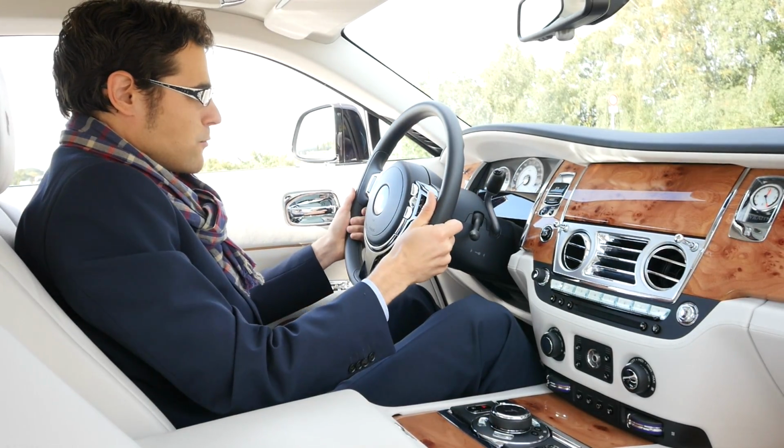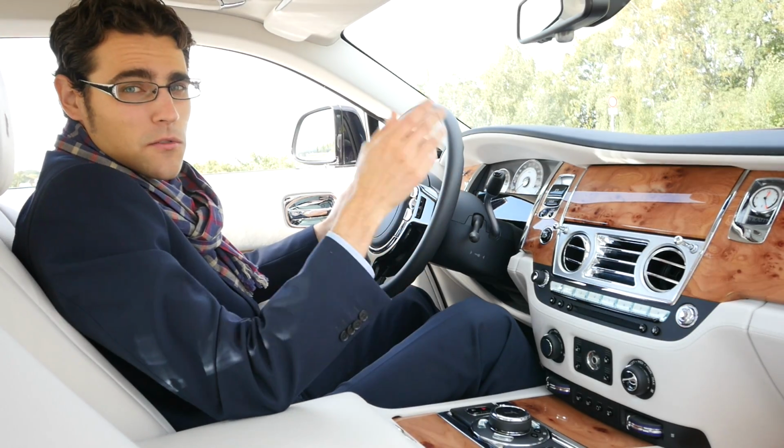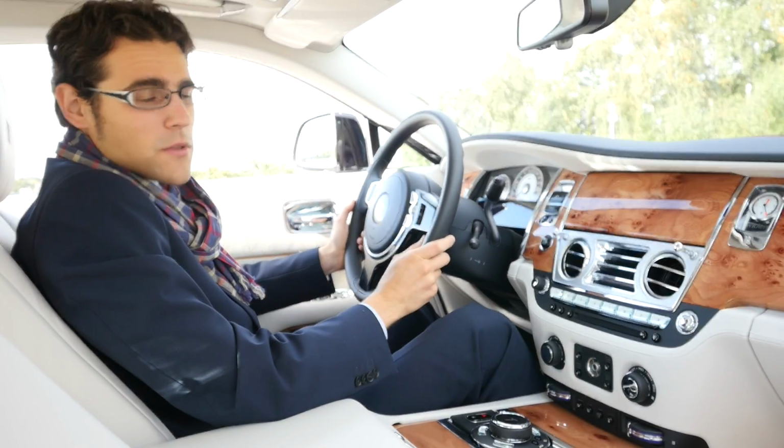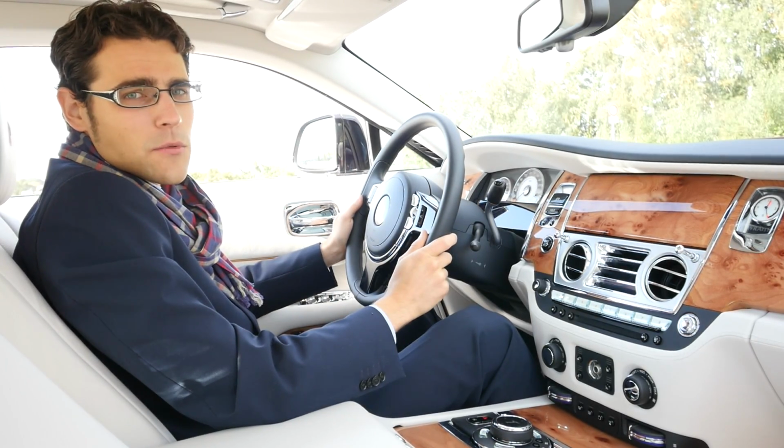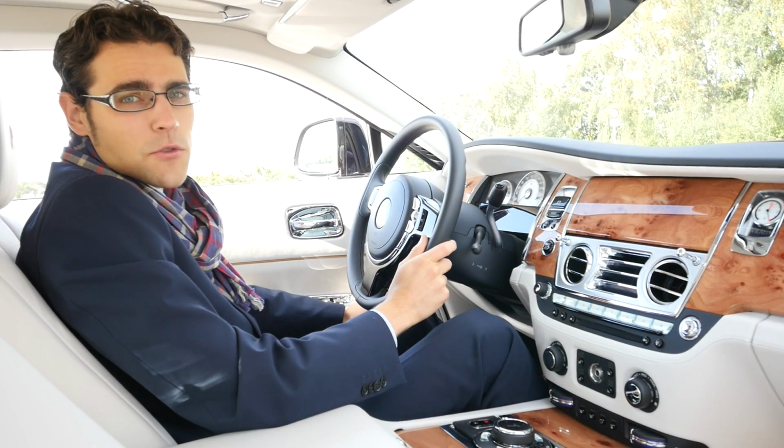I would have made the steering wheel a little bit slimmer, and also when we're going in the driving experience, I would have liked a little bit of kind of direct experience with the steering wheel, although we are in the high-class luxury car.